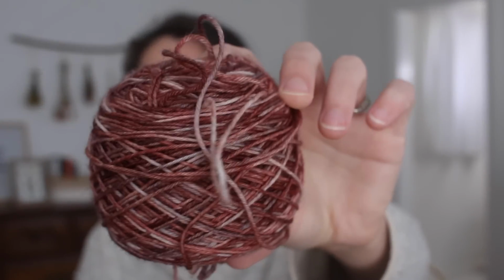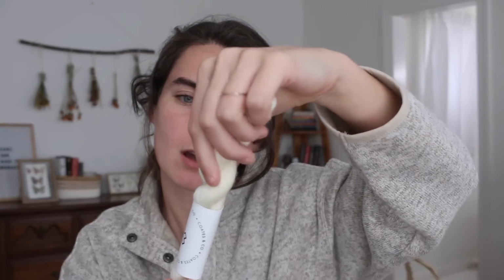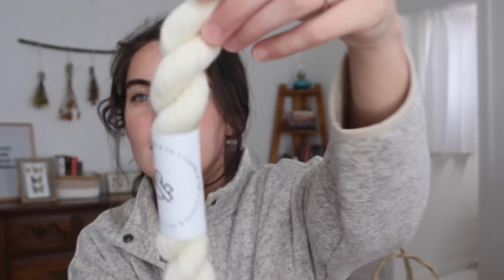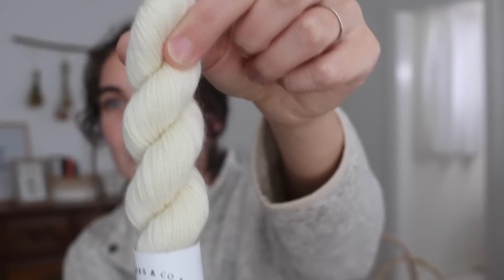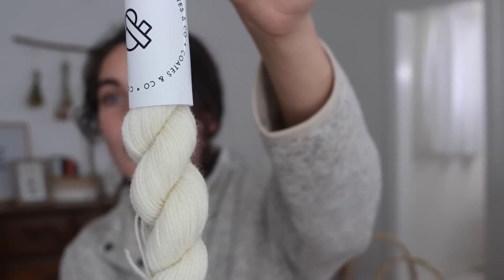Oh well. So this is what she gifted me. This really pretty skein, and she gifted me this mini skein. This is from a different dyer, it's from Coats & Co. And it's just this really pretty white neutral. So I'm excited to use this in a cuff for contrast colors or color work maybe. But I'm excited. Yeah, she was so sweet.